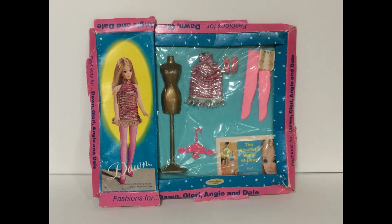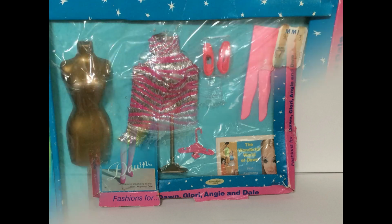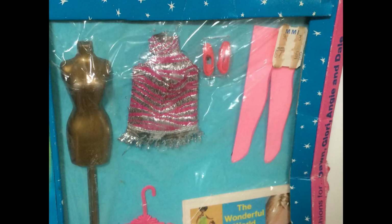And in a lot of doll stuff I got from somebody who answered my Craigslist ad, I also got this mint in package Dawn outfit called Fuchsia Flash. As you can see, the box is totally flattened, but the outfit is still in mint condition. Things like the stockings and shoes are so hard to find loose.